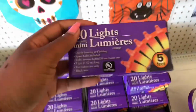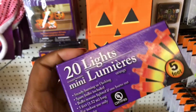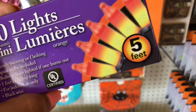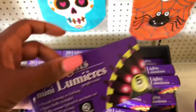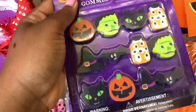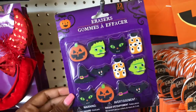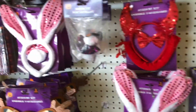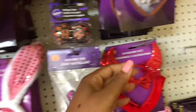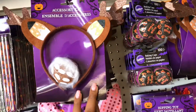Okay, so they have these mini lights for $1. It says 20 lights. It looks like these ones might be orange or red, and these are purple. I love a good eraser. This comes with 12, and I'm sure if you teach elementary, your kids will really like this. And they have the little accessory kits for you if you don't want to put on a whole costume. This one's cute.